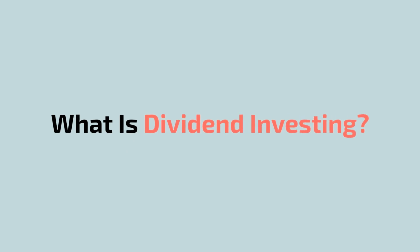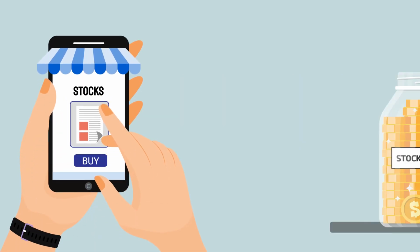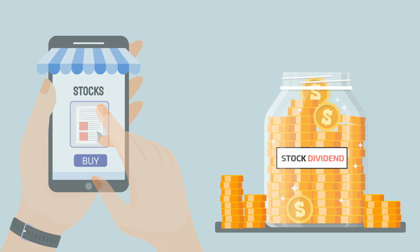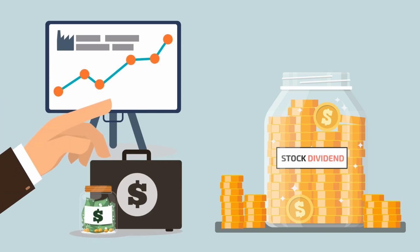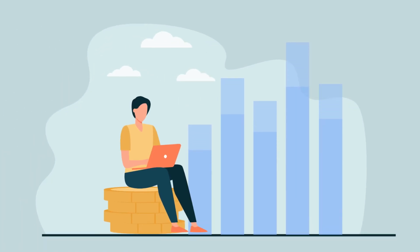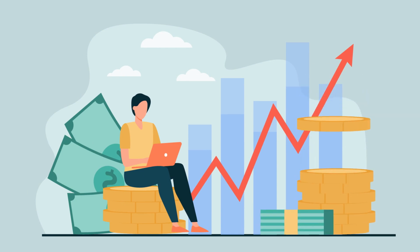So what is dividend investing? Dividend investing is a strategy of buying stocks that pay dividends in order to receive a regular income from your investment. This income is in addition to any growth your portfolio experiences as the stock in it gains value. How dividend investing works. Dividend investing allows you to create a stream of income in addition to the growth in your portfolio's market value from asset appreciation.